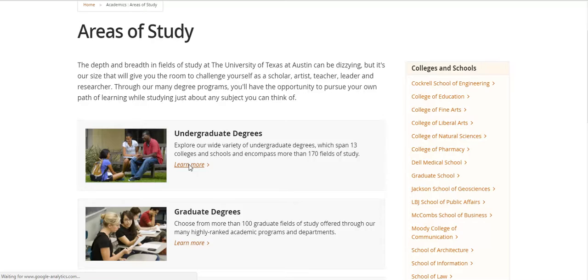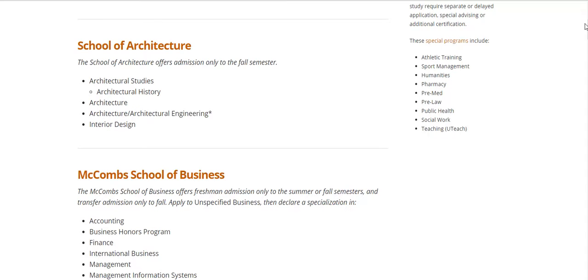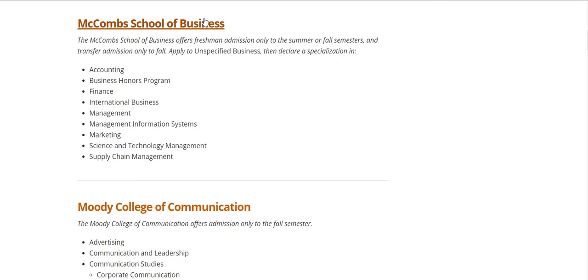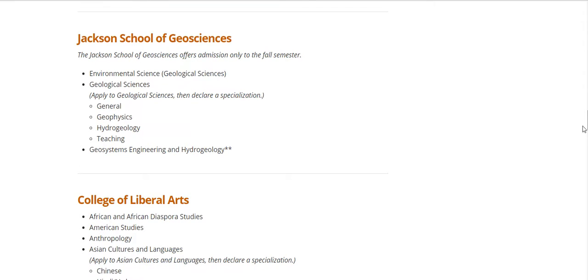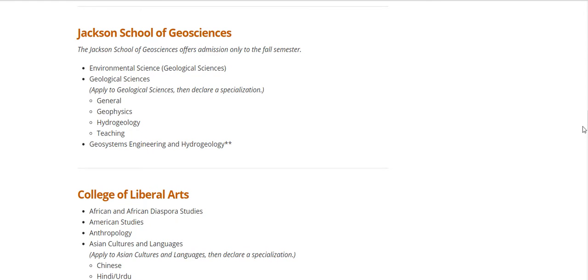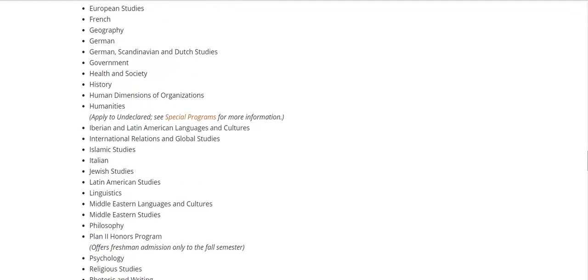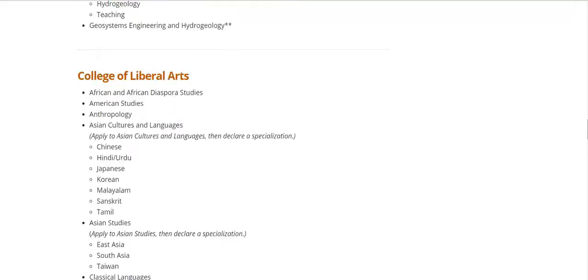You would go to undergraduate degrees, and here they have a very useful list of all the degrees they offer. You can just scroll down. You can see them in their colleges: School of Architecture, McCombs School of Business, which has the accounting program, Moody College of Communication, and you can just go down and look at all of them. But what I discovered was, in my specific career, there weren't that many options. For example, environmental science, they have that in the School of Geosciences. And then for the College of Liberal Arts, the only thing they had that was remotely like that is sustainable studies.